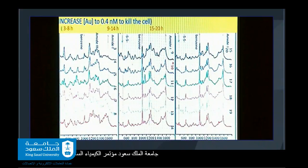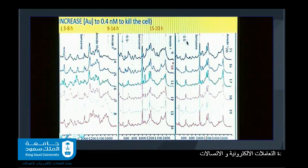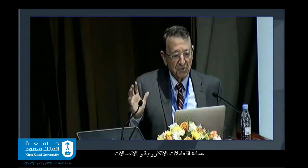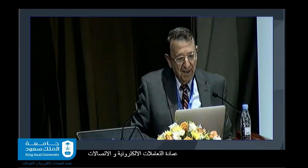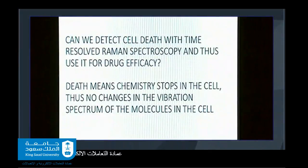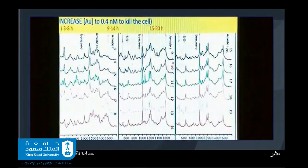Now, once you understand these vibrations of death, these are vibrations of dead cells, whereas these are vibrations of alive cells, you can understand, hopefully, the process of death of a cancer cell. You can assign the mechanism, what the molecules involved are, and so on. You can also, of course, detect cancer from resonance Raman spectroscopy. We're doing that.